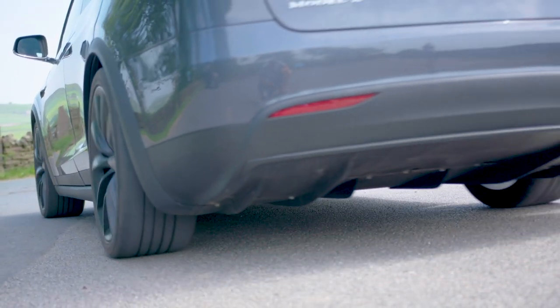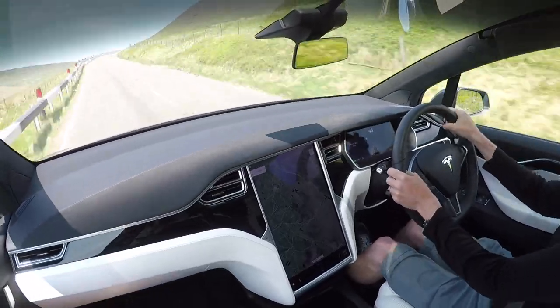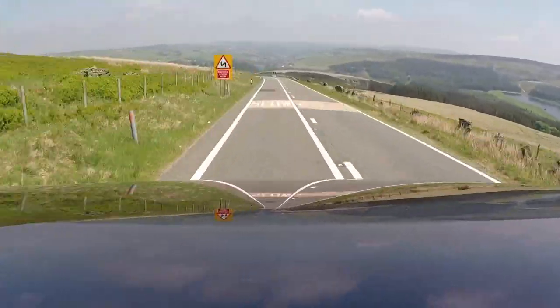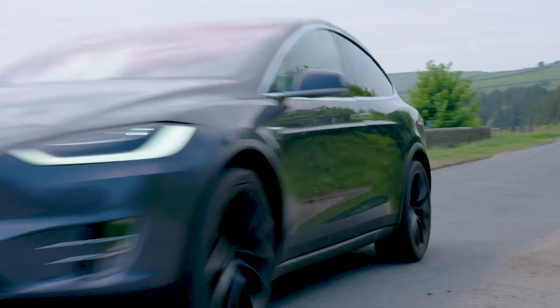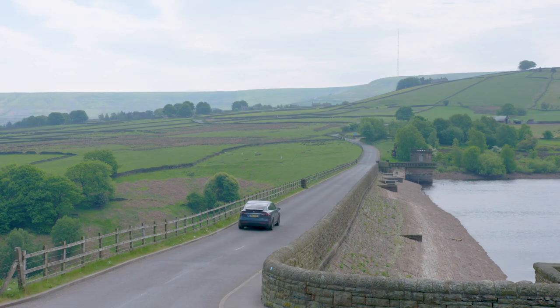This electric car is a Tesla Model X, and it's got a really big battery inside, which is what helps it go really, really fast. This car can get to 0 to 60 miles per hour in just 2.9 seconds. This is what 2.9 seconds feels like. Go! Wow, that was fast!